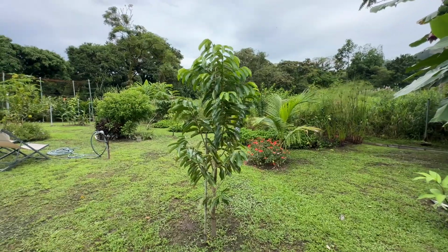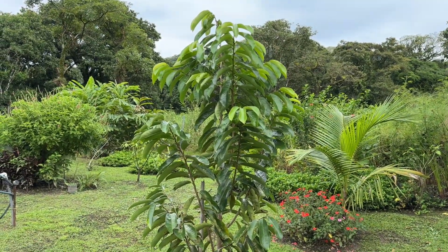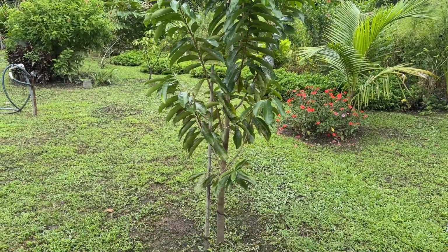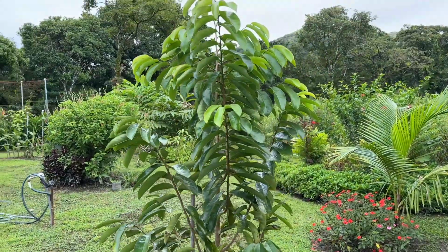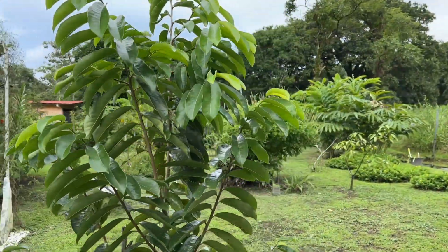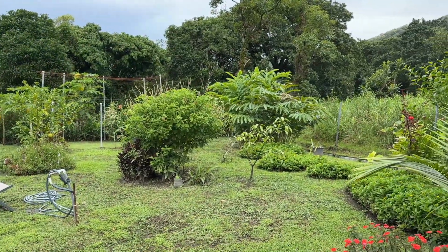This is the guanabana tree. It's taller than I am now. You might actually see a fruit in my lifetime. Because that is something I laugh about with that avocado tree.